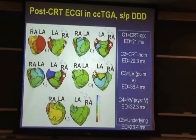Interestingly, the day he came in, he had sinus rhythm, so we were able to get an ECGI in sinus rhythm. His sinus rhythm was very normal, and looks somewhat similar, in fact, to CRT optimal settings. His electrical dyssynchrony index here was normal, 23 milliseconds. So this was a kid who was a relative responder electrically. Now, clinically, he's done incredibly well. He's actually been able to get off his heart failure medications, and he's a rambunctious little 8-year-old.